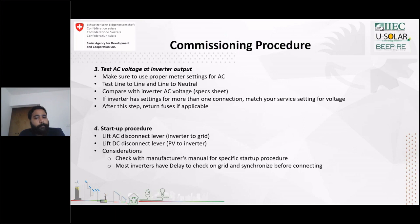Now the startup procedure: first lift the AC disconnect lever, that is, inverter to grid should be started first. Then the PV to inverter should get started. We have to consider the manufacturer manual for specific startup, as each inverter will have different manuals. That manual should be understood so that we follow the specifications written in it and follow the same procedure. In most inverters, we have seen that there is a delay to check on grid and synchronization with the grid. So we have to wait for some time to check that there is synchronization with the grid.